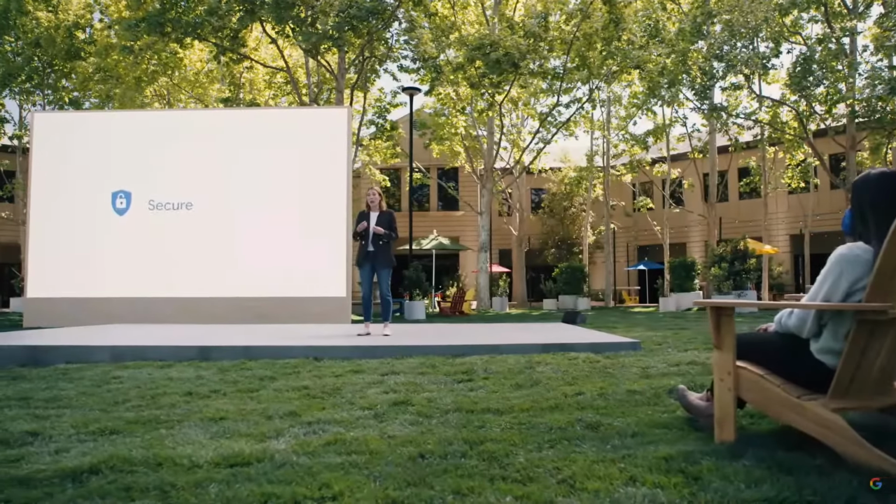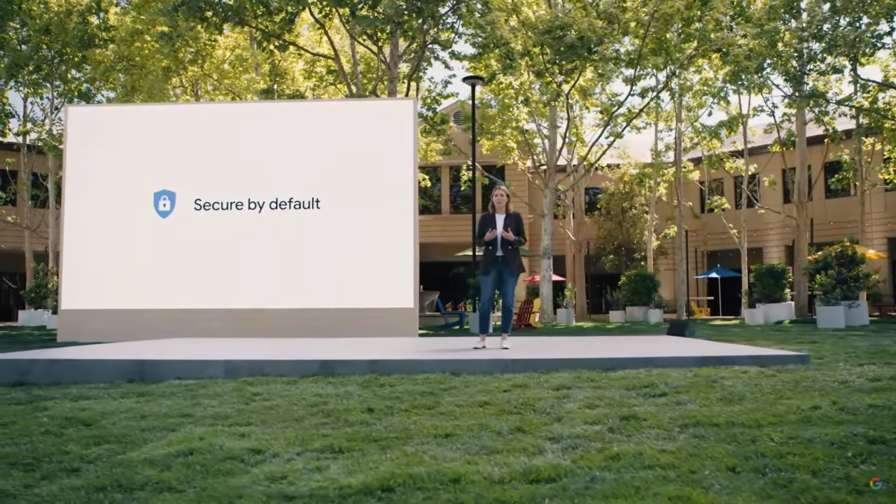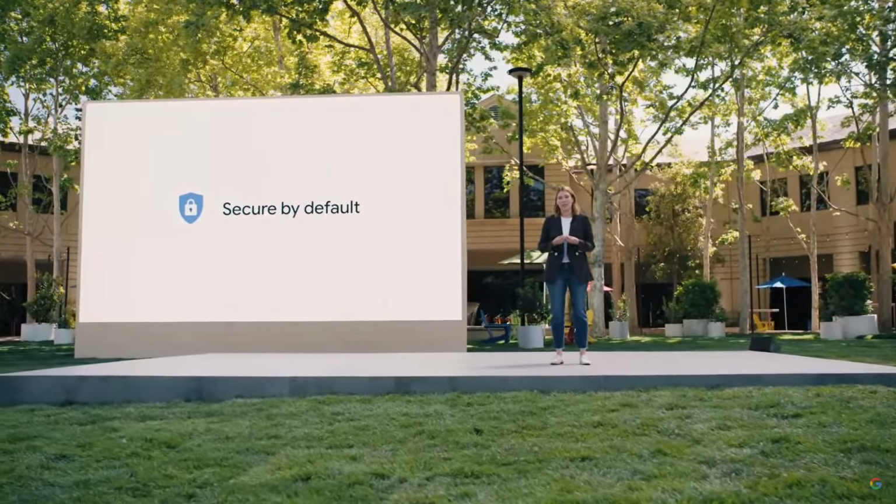We believe that protecting your privacy starts with the world's most advanced security. It seems like every day we hear about another cyber attack that puts emails and personal data at risk. To keep our users safe, everything we build is secure by default. Each of our products is protected with advanced AI-driven technologies.